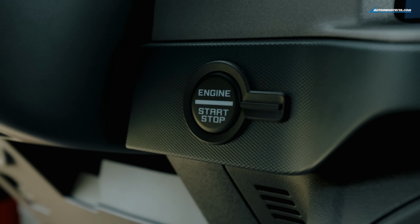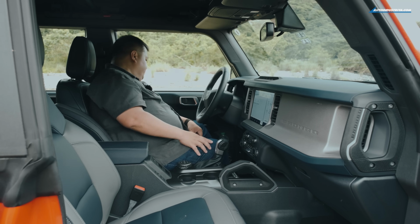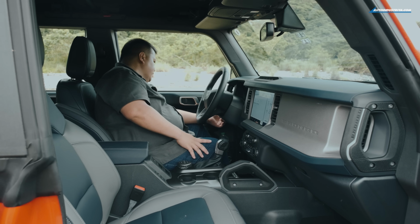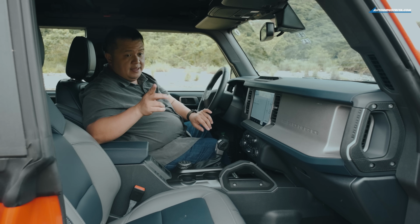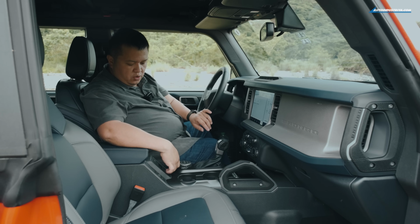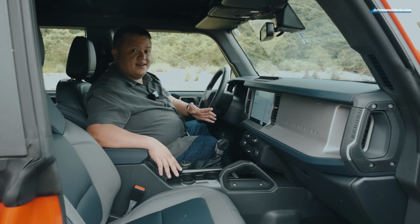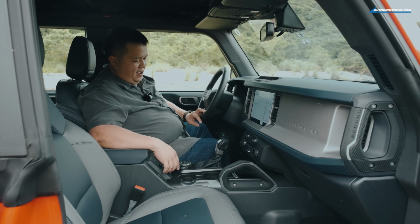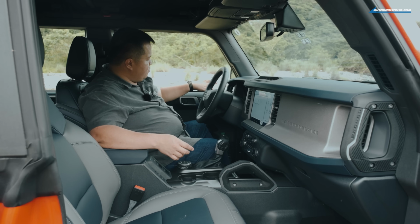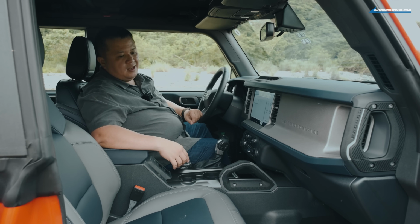Engine start stop there with, I guess, the Ford Bronco headlight signature over there. On the left side, your headlight controls, illumination controls and all that. Here in the middle, being that the doors are removable, you do have the control panel for your power windows right here, along with your mirror. So earlier I was looking for a control there. No, it's actually right here. So keep that in mind in this vehicle. They removed as many of the controls from the doors as possible, apart from the lock and unlock right there.